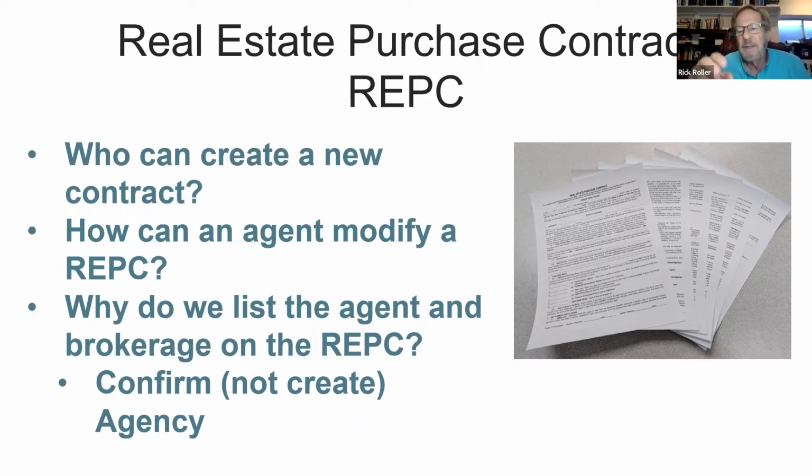And so this is the way you're going to see it on the exam. When you go in and take the Utah law test, there's going to be a REPC contract, and it's going to be filled out. And in that real estate purchase or REPC contract, it's going to have all the particulars for that particular transaction.